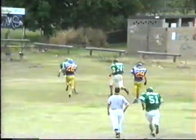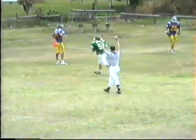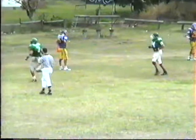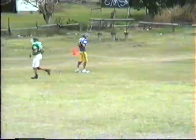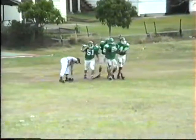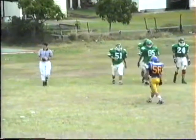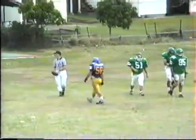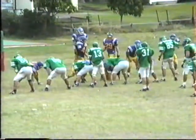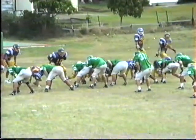Here comes number 13, he throws downfield, looking for number 24, it's taken by number 85, and he's just run in. Unbelievable. There he is, the guy hadn't caught a pass before the game. He takes that pass from 27 yards out. We're tied. Doesn't look like they've got a field goal kicker. They've got to go for two.